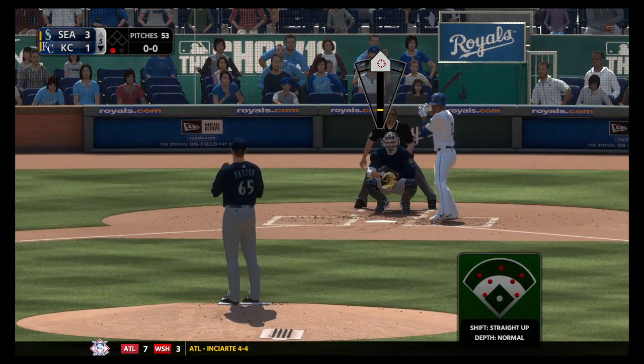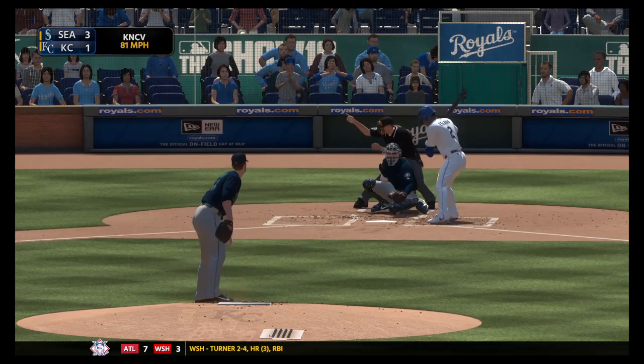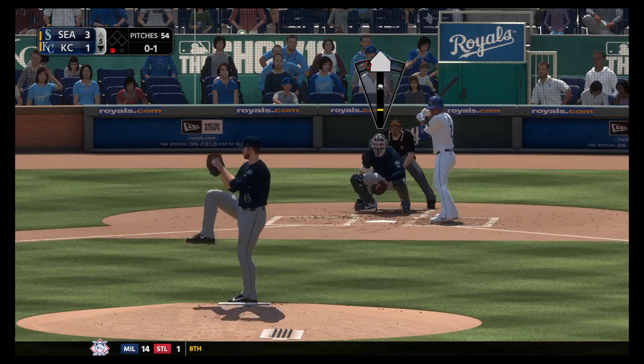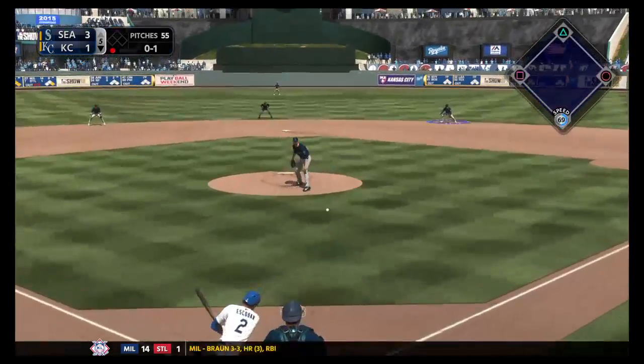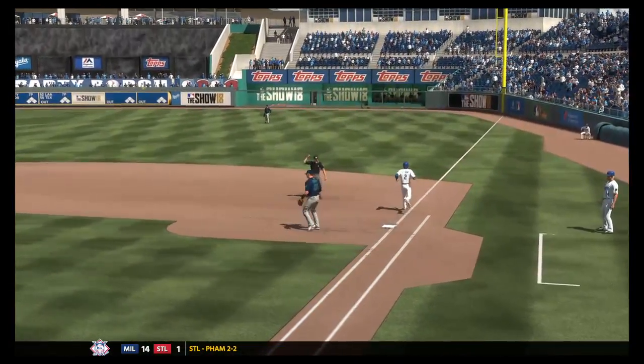Here's Alcides Escobar, the shortstop. So far 0 for 1 with a flyout. And here's a called strike at the knees. Don't think he liked that one too much, but it's 0-1. Hit out towards second. And that's the second out.